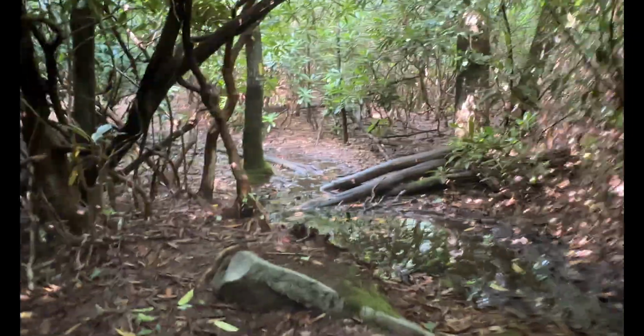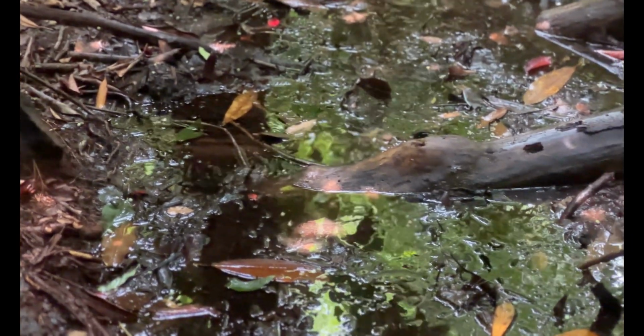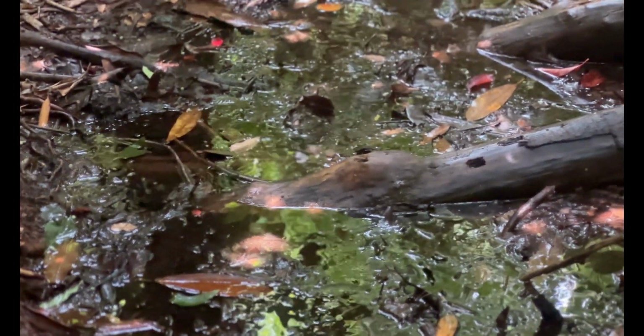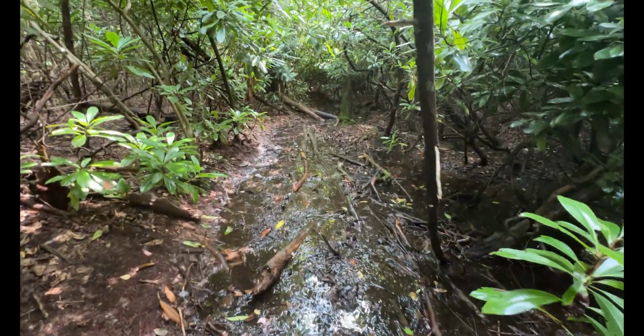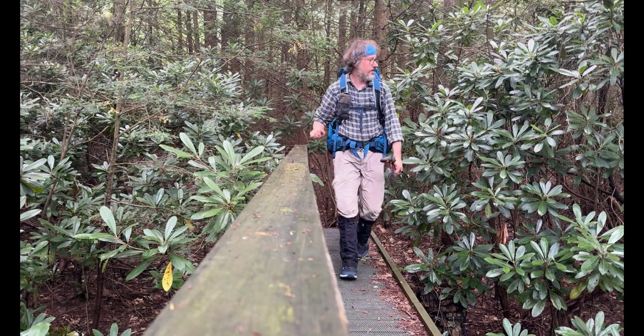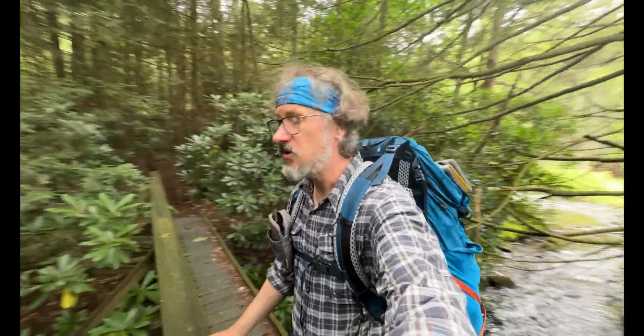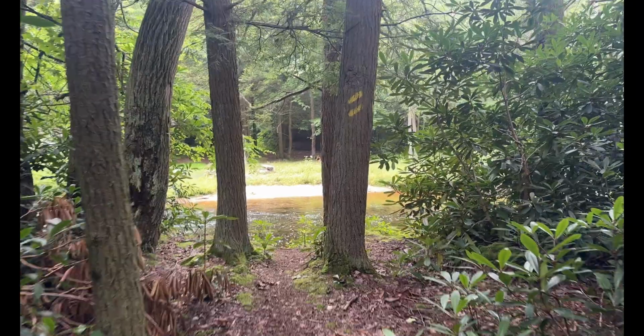Looks like this part of the trail is a little washed out here. Aha! Got through it. As we cross Benner Run here, this is where it flows into Black Moshannon Creek. Right over there.